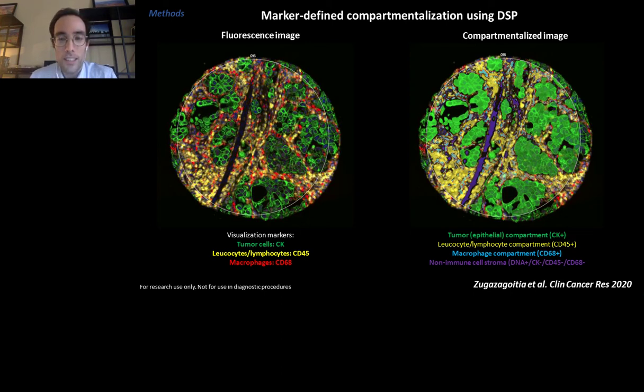And this is the way that the GeoMx system does tissue compartmentalization. Remember that our primary objective here was to identify biomarkers associated with outcome in spatial context. So that's why we measured all these 40 markers in 4 different compartments. And this compartmentalization is shown here. The system colocalizes the fluorescent signal to create these tissue compartments or masks, as you can see here. This is the epithelial or tumor compartment shown in green, the leukocyte compartment shown in yellow, specifically the macrophage compartment shown in blue here, and finally a fourth compartment, which is the non-immune cell stroma, which are cells, as I said before, that are positive for nuclear staining, but negative for cytokeratin, CD45 or CD68.